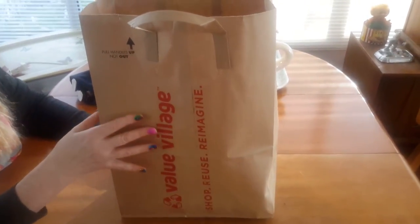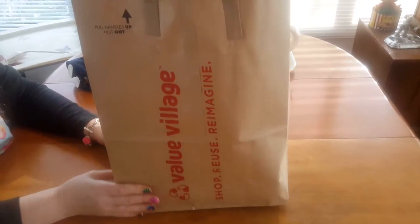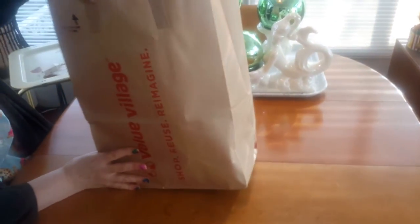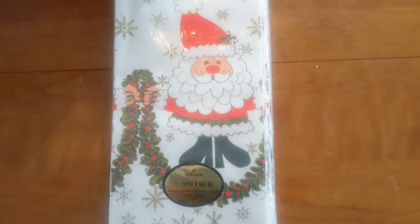I have a small Value Village haul. I had another 30% off coupon, so we went to the one on the west side of town. I didn't get a lot, but I got some cute stuff. These were 99 cents. These are vintage Hallmark tablecloths.